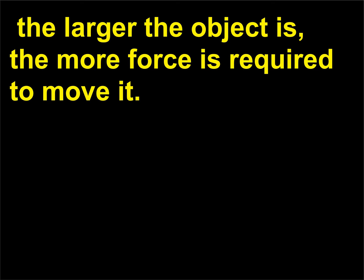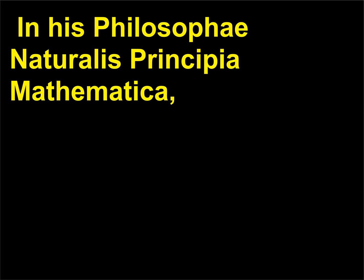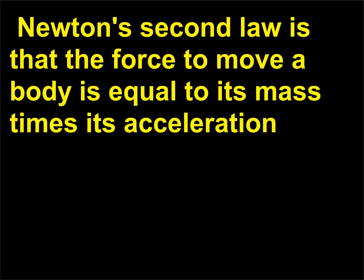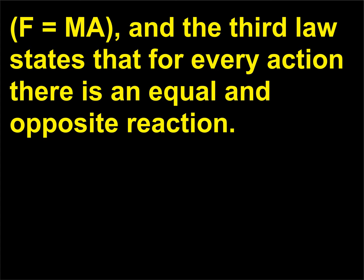In his Philosophiae Naturalis Principia Mathematica, published in 1687, Newton sets forth all three laws of motion. Newton's second law is that the force to move a body is equal to its mass times its acceleration, F equals ma, and the third law states that for every action there is an equal and opposite reaction.